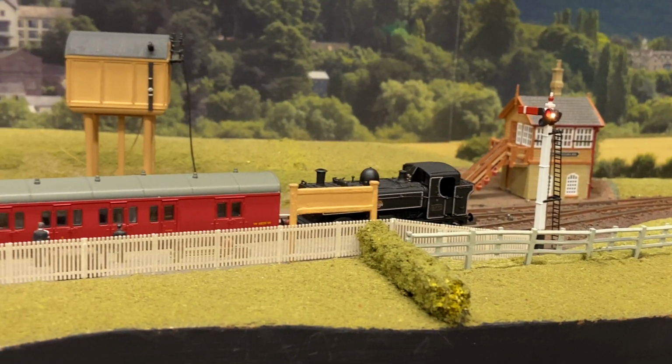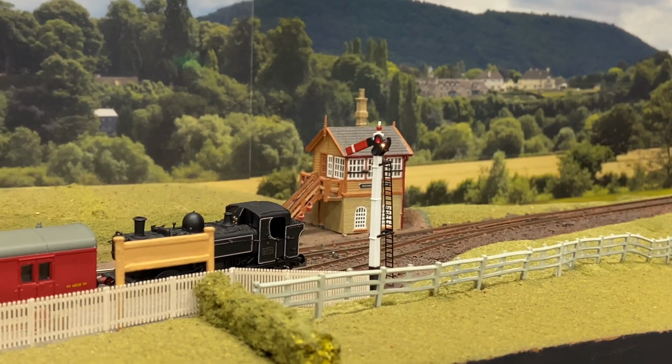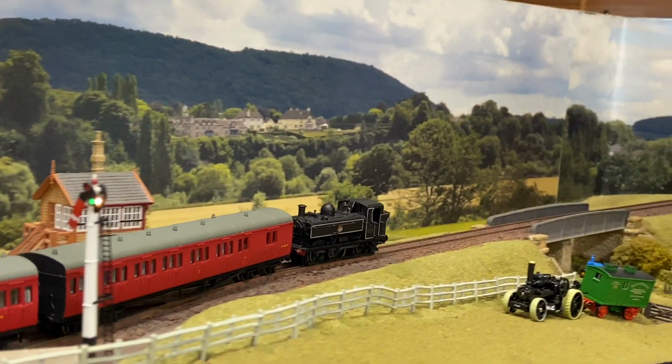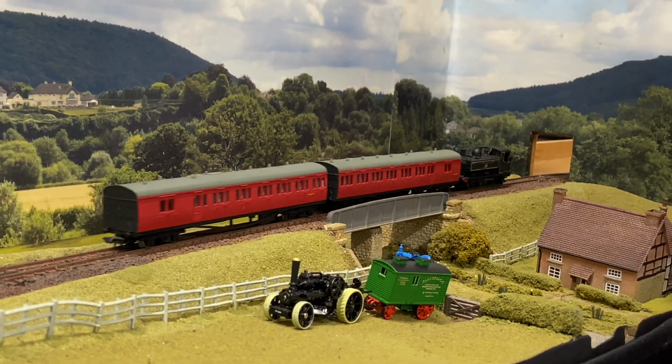Very smooth, very impressive. The name Tremierten is actually an anagram of retirement, as the layout was bought, part built and completed by the owner after they retired from 40 years working with British Telecom.